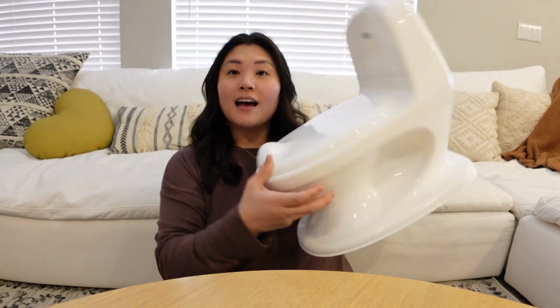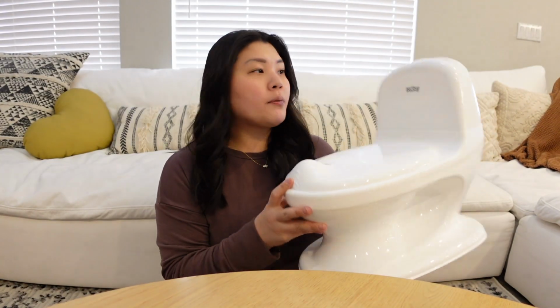So first, everything that I bought. Of course this might be excessive, but I feel like I would rather be over prepared than under prepared and trying to scramble and get things in if I need them. So what did we buy? Let's see. Well, of course, first we bought a potty. So I purchased the Nubby, I think my first potty.